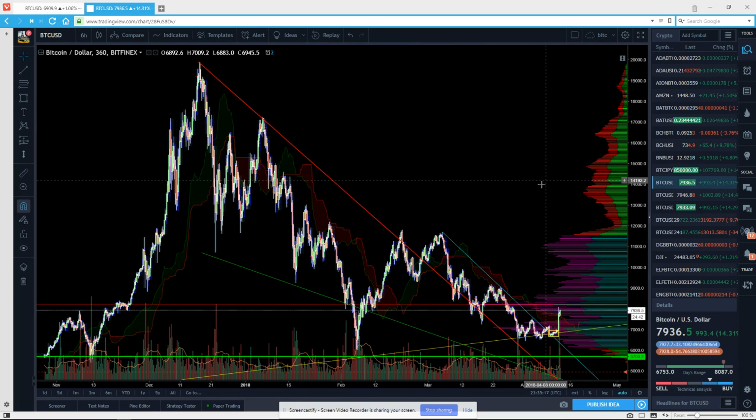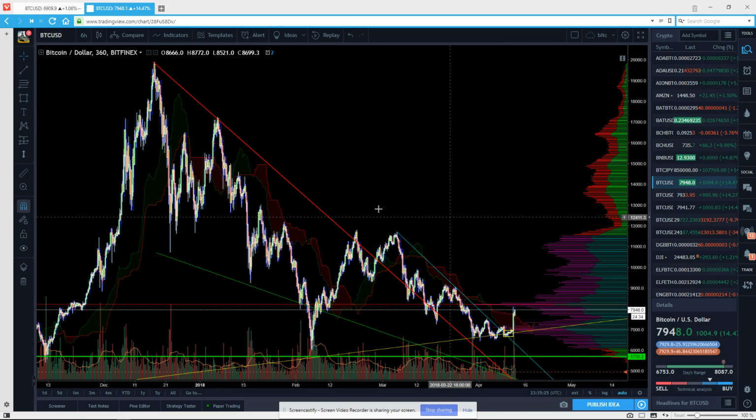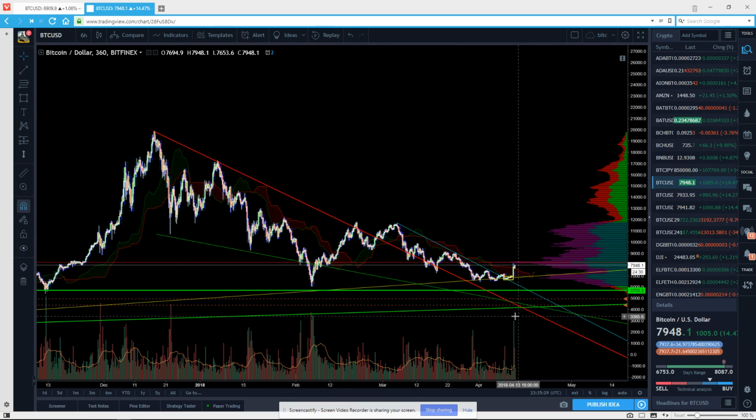Finally, we got some movement in Bitcoin. It's pretty strong movement, and the volume behind it was great. I was really looking for big volume, what I call reversal volume, and it seemed like today was a really good boost. This matches up with volume similar to this move here.